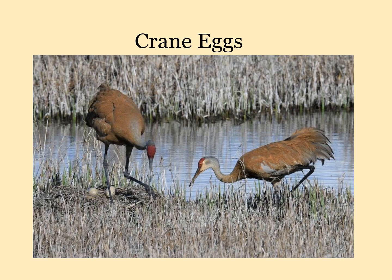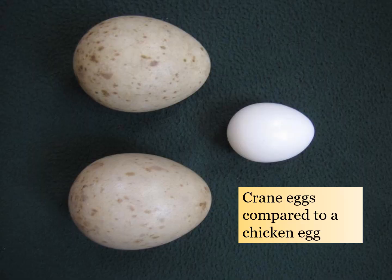Typically, cranes lay 2 eggs. They lay them a couple days apart, and both parents take turns incubating the eggs. They then hatch about 30 days later. Ever wonder what the eggs look like for these really big birds? For a good comparison, take a look at these sandhill crane eggs placed next to a chicken egg.